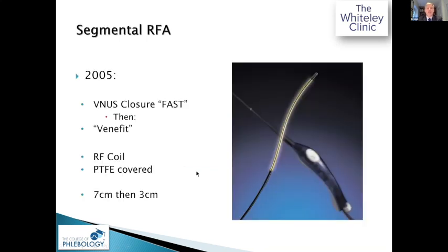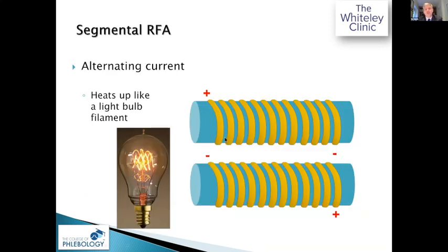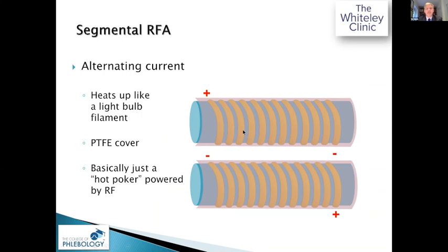Now, many people think they're doing radiofrequency when they use catheters like this. This was the original VenaCure fast, called then Venefit, and there are several more. This is not radiofrequency. What this is, is radiofrequency just like in a filament, going forwards and backwards, heating that coil. But there's a PTFE cover, and that cover means that the radiofrequency current itself, which causes a thing called the skin effect to cause the burn, does not actually penetrate the PTFE, and basically it is just a hot poker.